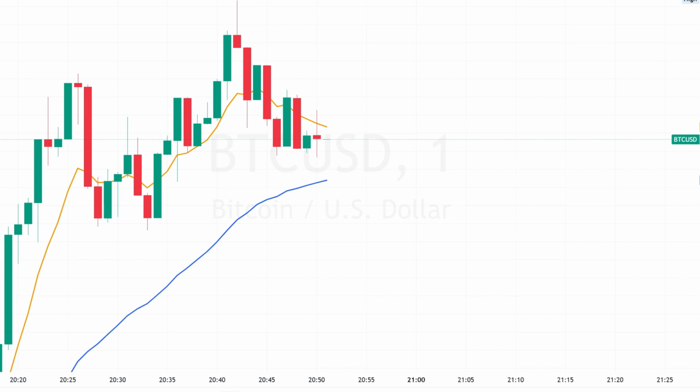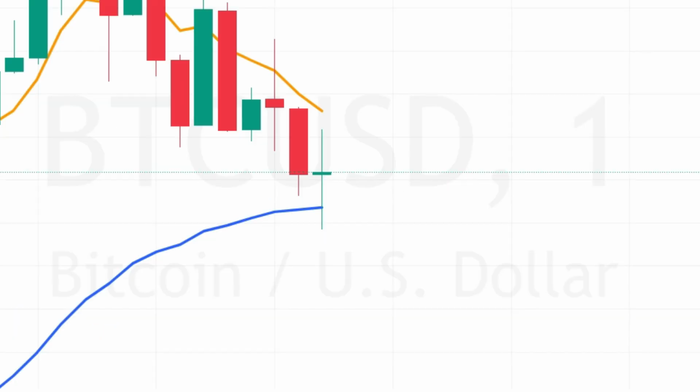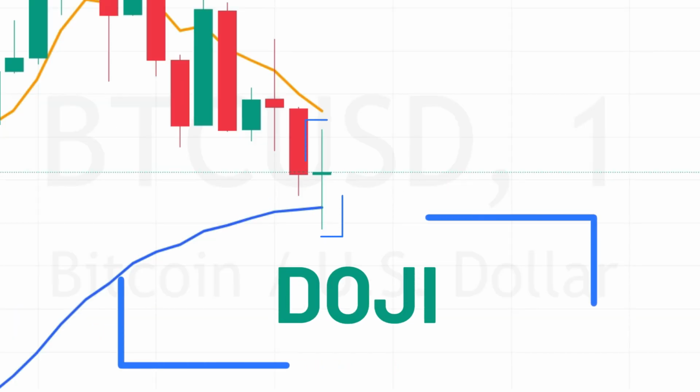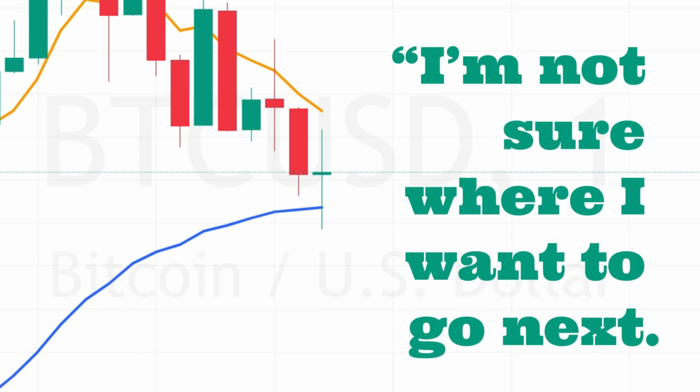One of the most common mistakes I see traders make when using doji candles is misinterpreting their meaning. A doji candle is a special type of candlestick that has a very thin body with long wicks on both sides. It's essentially the market's way of saying, I'm not sure where I want to go next. Now, here's where many traders go wrong.